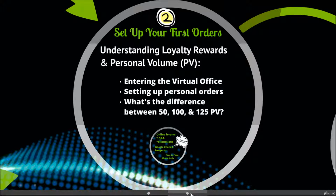Tab number 2 is where they'll set up their first orders. They will understand loyalty rewards and personal volume. They'll enter their virtual office, perhaps for the first time, and set up their LRP orders that will recur each month. They'll also learn the differences between 50, 100, and 125 PV and what that means to them in terms of benefits and free oils.